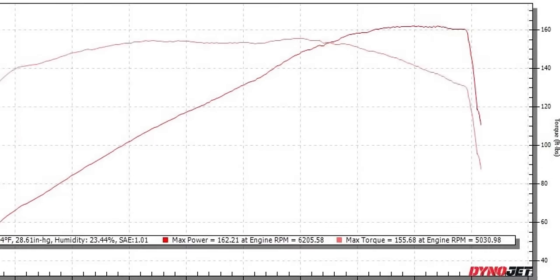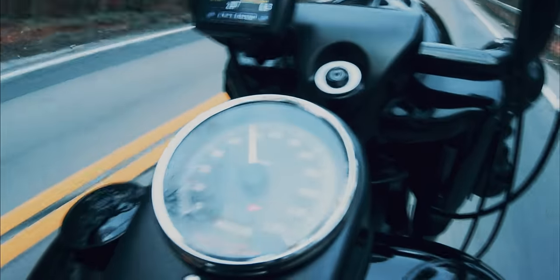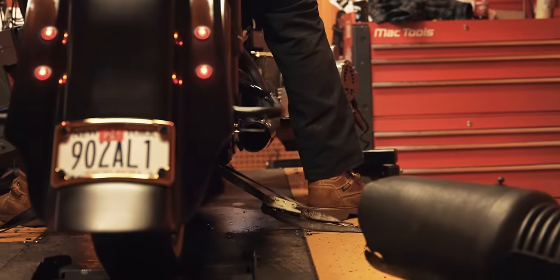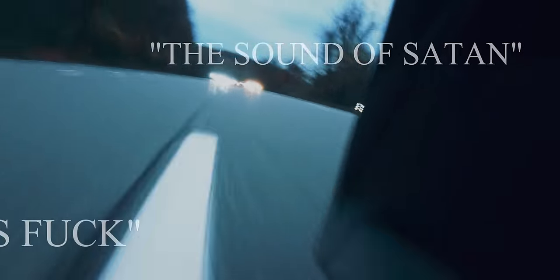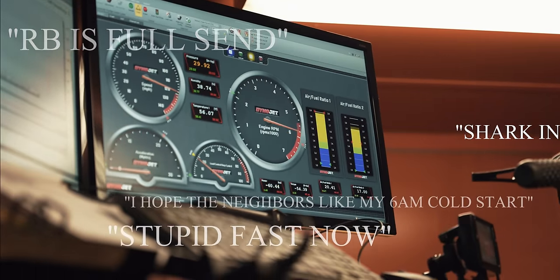So I have this impulse night, all right? I'm scrolling through Instagram, looking at all of the bullshit that these assholes are cranking out, M8 143s, M8 131s, just 160 horsepower, 170 horsepower. So I ordered the RB Racing LSR Pro Stock Pipe. The holy grail of 2-into-1s. In your face. Oh my God.